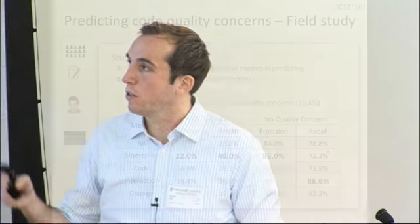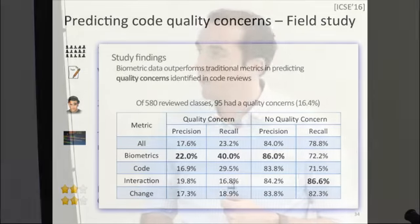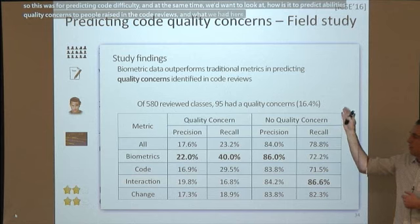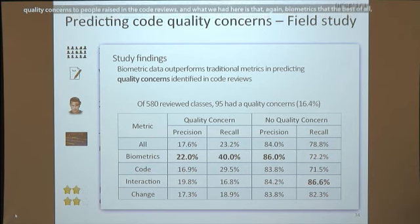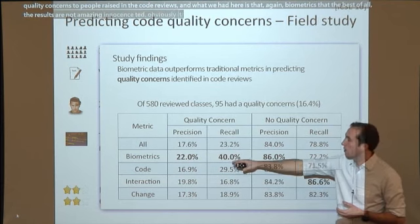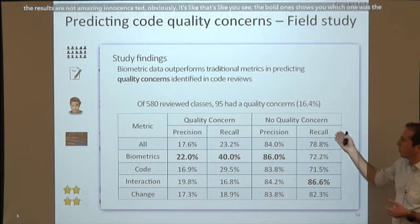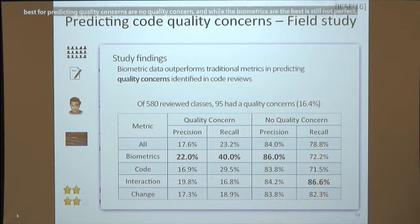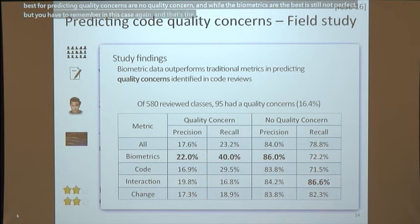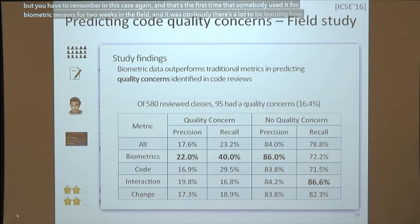And at the same time, we wanted to look at how well we can predict these quality concerns that people raised in the peer code reviews. And what we had here is that, again, the biometrics did the best overall. The results are not amazing, in the sense that the bold one shows you which one was the best for predicting quality concerns or no quality concern. And while the biometrics are the best, they're still not perfect. But you have to remember in this case that it's the first time that somebody used biometric sensors for 2 weeks in the field. And obviously there's a lot to be learned on how we use these sensors, how we clean the data, and so on and so forth.